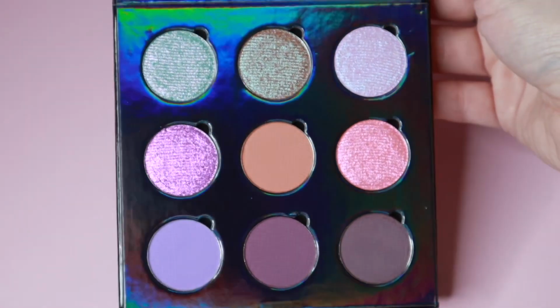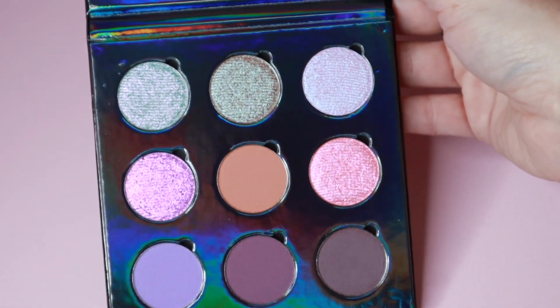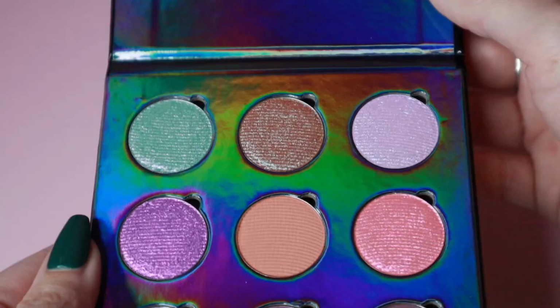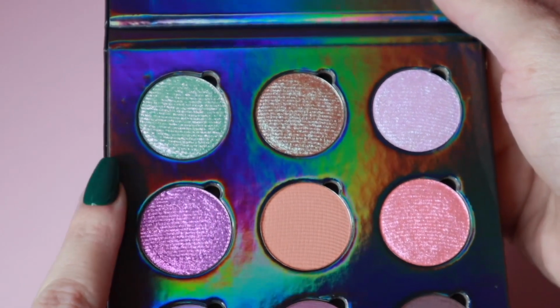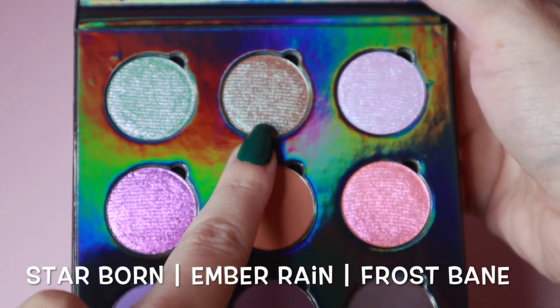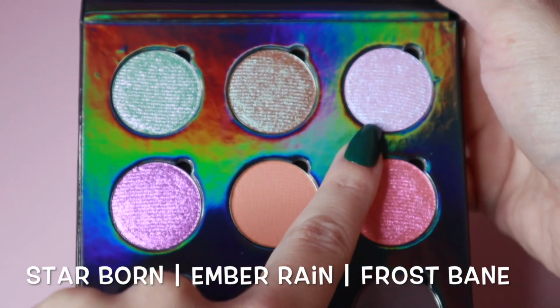And some of these names, I hope I'm pronouncing them right. I will put them up on the screen as I'm swatching so you can see the names as well. So let's go ahead and get started. This is the shade Starborn, Ember Rain, and Frostbane.